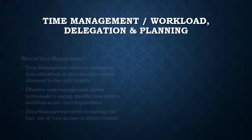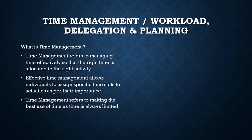Time management, workload, delegation and planning. What is time management? Time management refers to managing time effectively so that the right time is allocated to the right activity. Effective time management allows individuals to assign specific time slots to activities as per their importance. Time management refers to making the best use of time, as time is always limited.